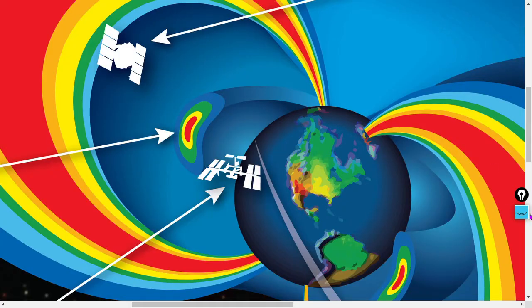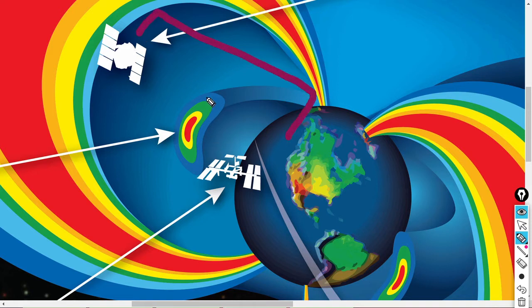So what we're looking at here is the electron content in the plasmaspheres and the inner Van Allen belt. So this is a plasmasphere, this is another plasmasphere, and that's the inner Van Allen belt. Your GPS satellite is located here at about 12,500 kilometers, 12,500 miles of altitude.